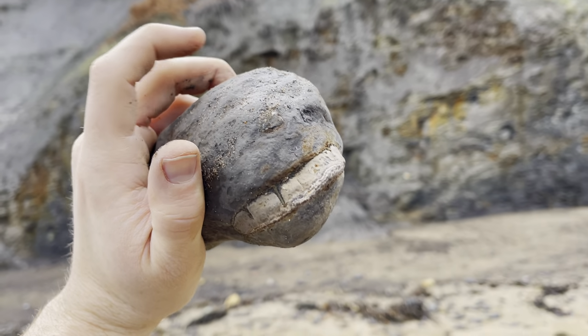So Shay's also looking further up the beach as well. And if he comes across anything, he'll record it as well.